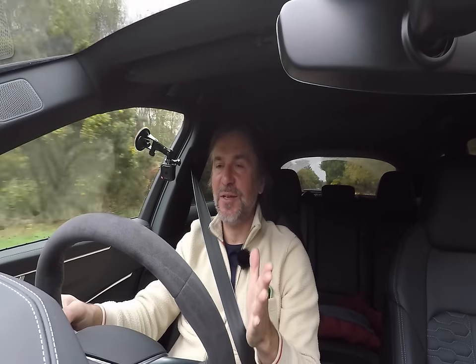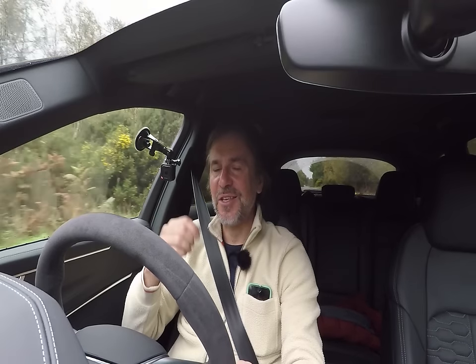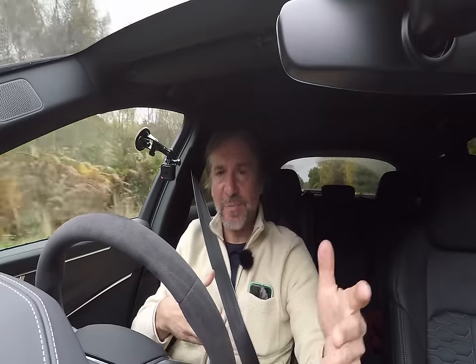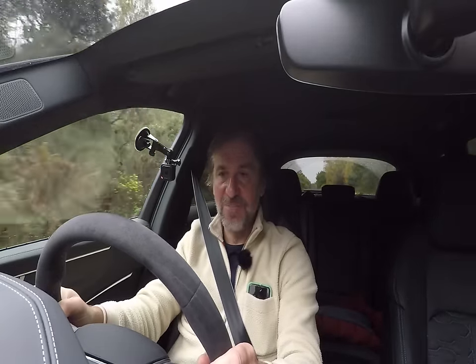We've also got the sport differential, which is basically torque vectoring. We've also got rear wheel steering, which will turn the back wheels up to 2 degrees to follow the front, which makes the car feel a lot more agile. That's actually probably going to have more of an effect on the way the car drives than the torque vectoring. We've got an 8-speed ZF torque converter gearbox, adaptive air suspension.